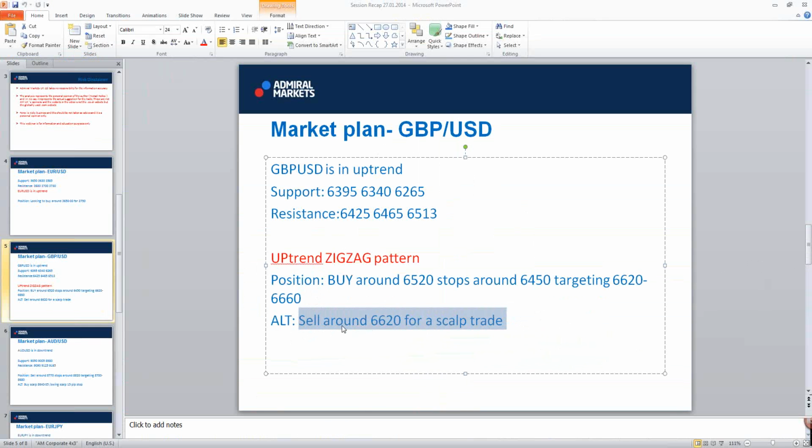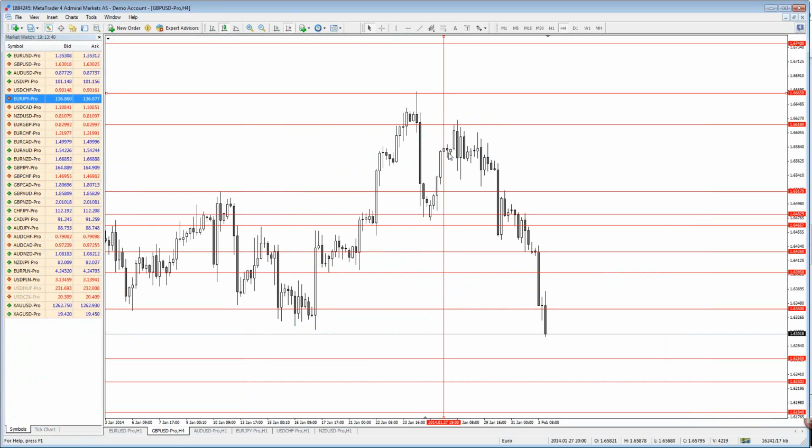So if the alternative scenario kicks in first, we go with the alternative scenario. If the first position trade gets in, of course we can get in with that trade. Whichever of these setups comes first, I'm looking to get into. So if this was my first and main possible trade and I miss it, I will look for alternatives.